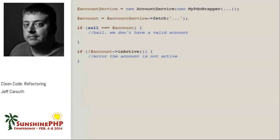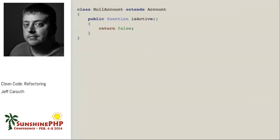So remember, we want things to be simple. We want our interface to be simple. So how do we deal with that? Well, in Refactoring, it talks about the idea of creating a null account. So this is an account object. It implements the interface or extends the account or some way of making a null account identify as an account. But it doesn't do anything. So it's basically returning nulls for properties. In this case, it's set always to be inactive. So this is something you'll have to tease out of your particular application if you're going to undertake this refactoring.